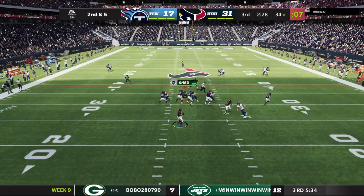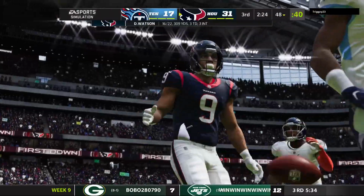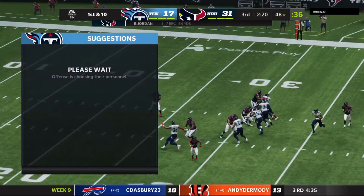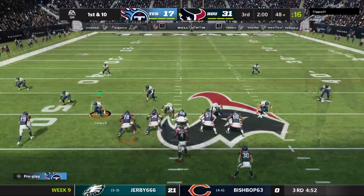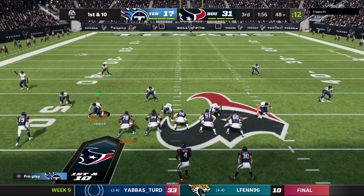2nd and 5 now. Watson. Throw over the middle, caught by Jordan. And he slips up past the 45 before being tackled. I'll tell you what, a lot of those mid-range throws have been available because sometimes teams get too concerned about the deep ball and they leave too much space in front of them. And these guys have been taking advantage so far.